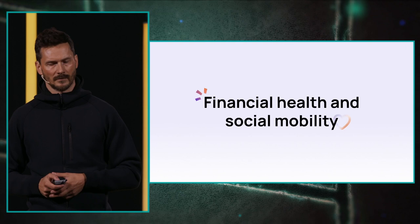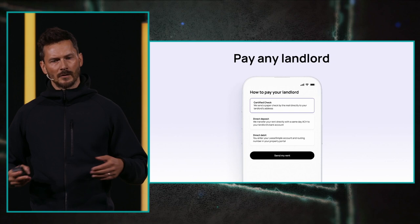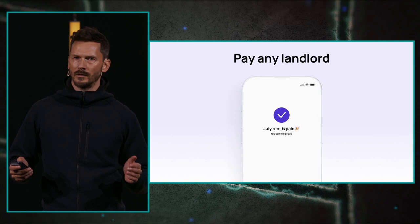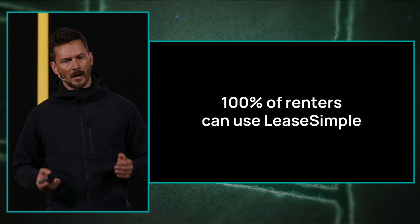So everything with LeaseSimple starts with paying the rent. Renters use their LeaseSimple bank account to send a check, a transfer, or direct debit, and boom, landlords get paid. And LeaseSimple works without involving landlords. That's why 100% of renters in the US can use LeaseSimple today.